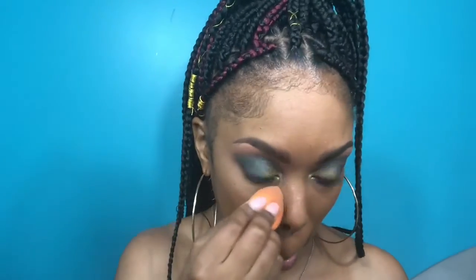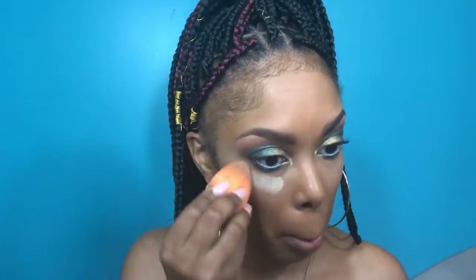After you finish doing your eyes, I like to do my concealer. I put a light concealer because remember, we don't have on that much foundation, so there's no need to pack on the concealer. On top of my concealer, which I did on both eyes, I am going to put the Colourpop No Filter powder in banana over where I put my concealer, just to make sure that it brightens up a little bit.